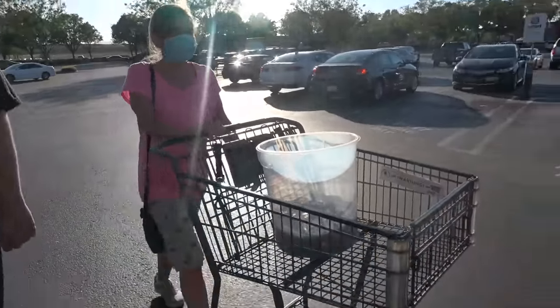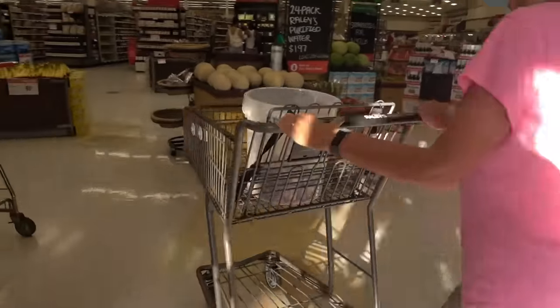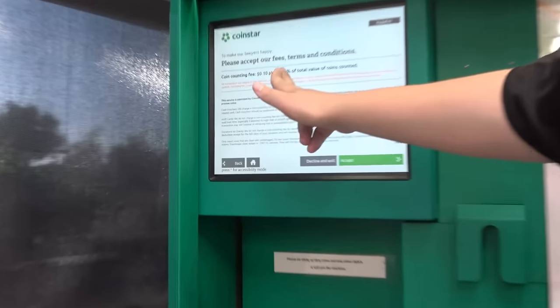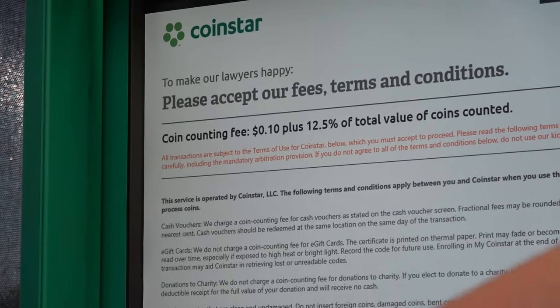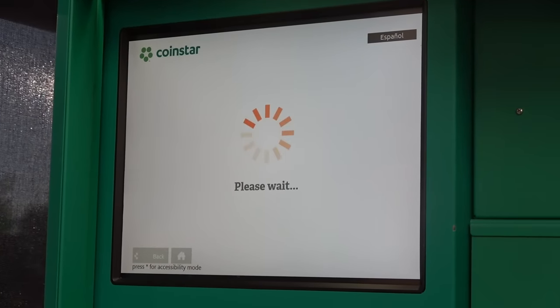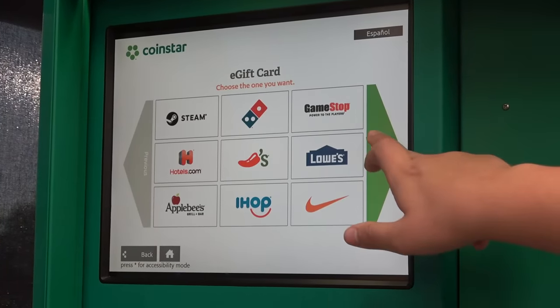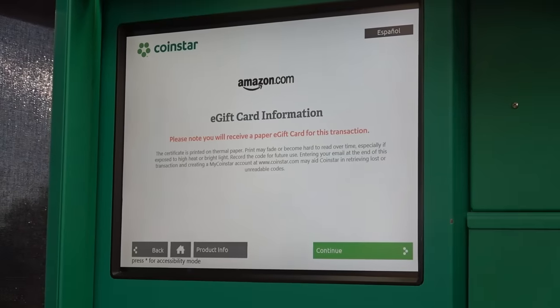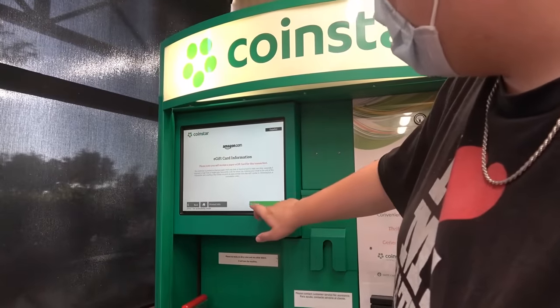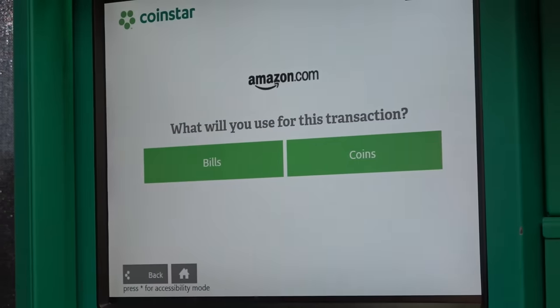Wow. That's a lot of change. All right. Dr. Jebus reporting for duty. Let's go do surgery on this change. Can you believe these things want to charge you now 12.5% plus a dime? That's way too much. So you know what we're gonna do? Take the e-gift card, Amazon.com, because I think we use Amazon Prime like 3 to 5 times a week. For sure. Easy. And we don't have to pay no fees, so that makes it better.